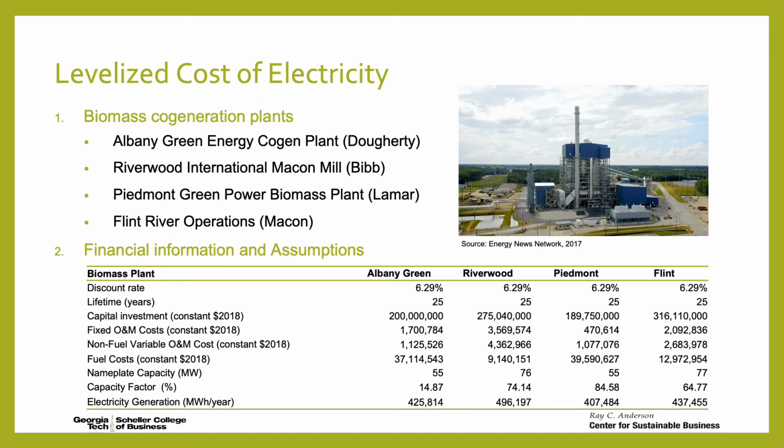In order to calculate the LCOE, I used the assumptions shown in this table. The discount rate and lifetime come from previous LCOE studies for 4 biomass plants in Virginia. The operating variables and the costs were the actual values for the plants in 2018 that I got from the S&P Energy database.